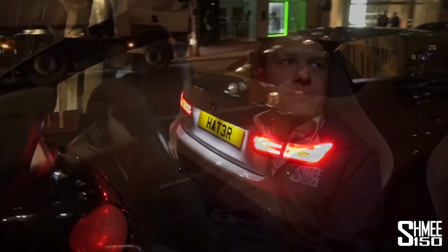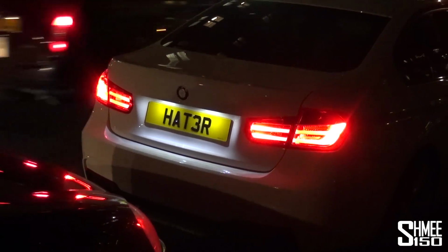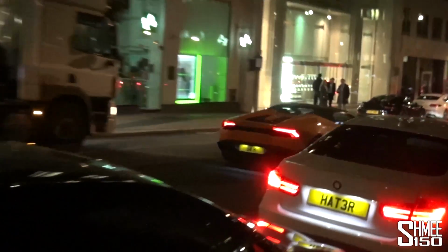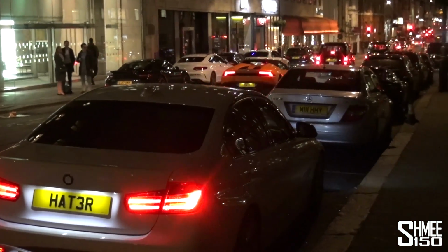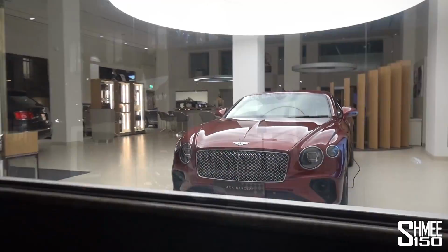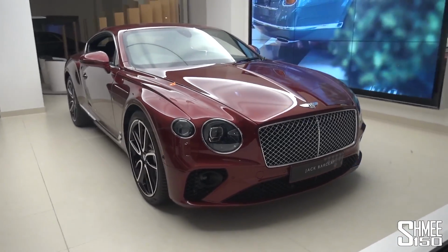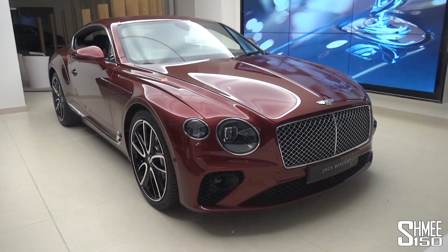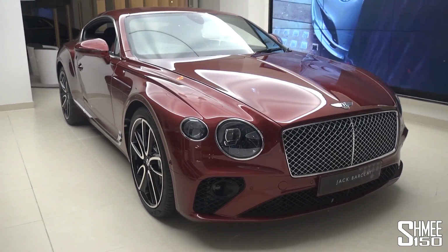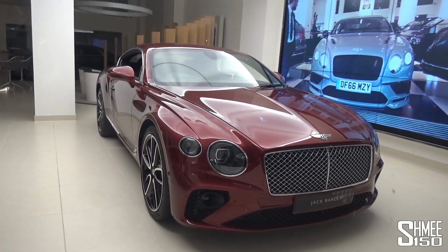Here's what it is though. This is genuinely one of the best number plates I have seen in recent times. Hater, literally spelt correctly. Oh, there goes a Hurricane Spider. Always the way, just when you don't expect it to come past. I was going to come over here where we have a new Continental GT in the Bentley showroom. I've not actually had an opportunity yet to fully check out the new Conti GT. I showed you a first look when it was launched at the Frankfurt Motor Show, but hopefully at some point I'm going to be able to take one for a drive and show you the ins and outs in an awful lot more detail.